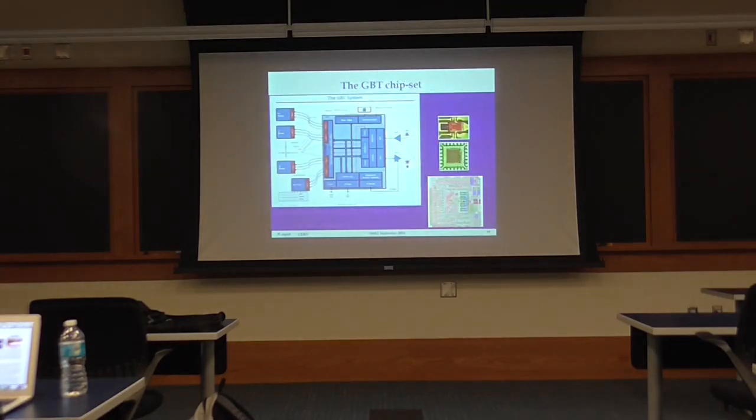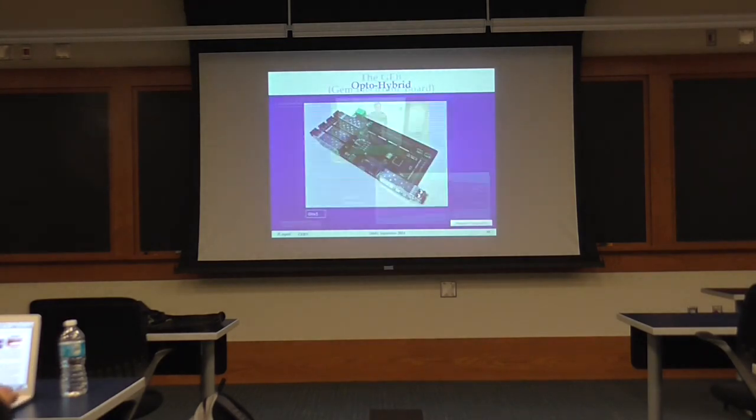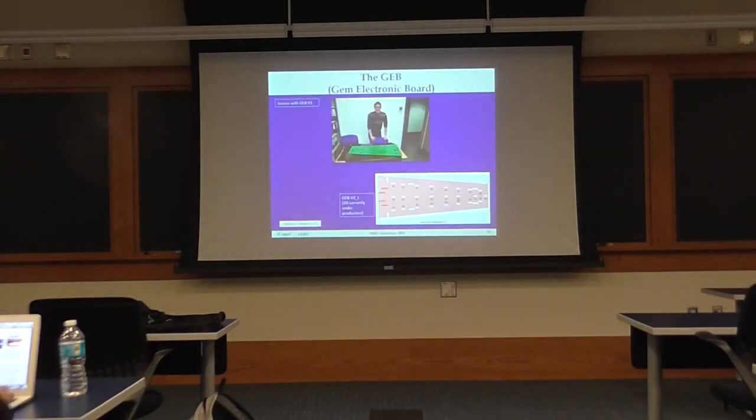Now I mentioned the GBT. We don't have the GBT. Can I interrupt you for a second? Can you show again the GEB? So for station two, they're going to be on a ledger, right? Are they going to be cold, basically, or is it going to be several parts put together?